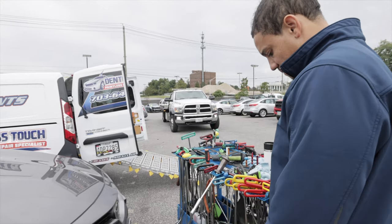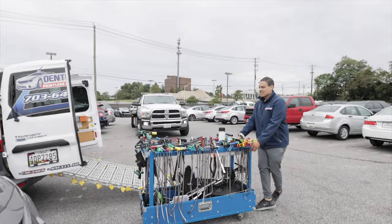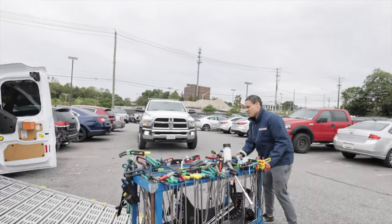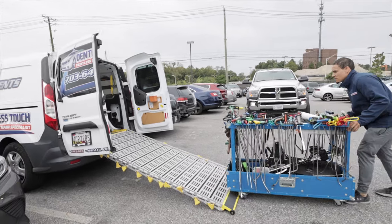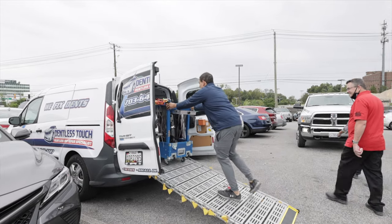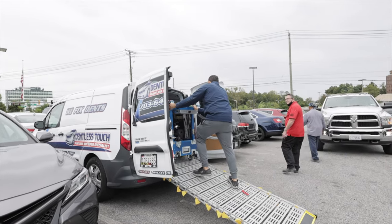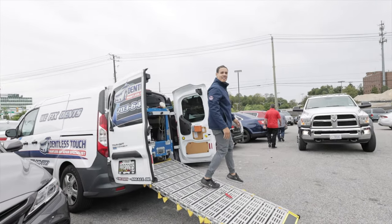Well, Chris, what a fun little hail car. Yeah, not bad. A lot of it was aluminum, surprisingly. Perfect.